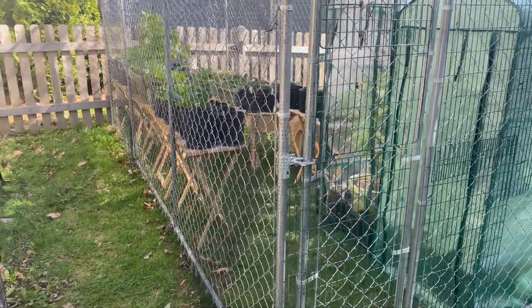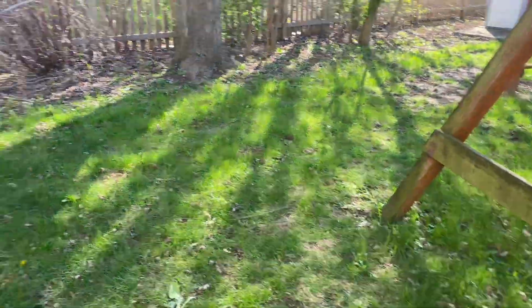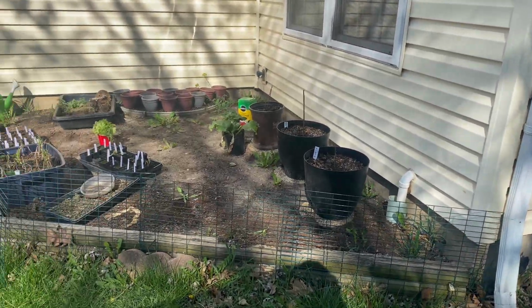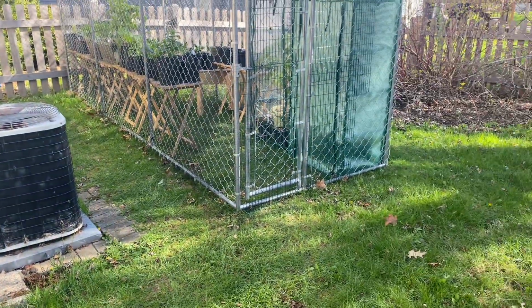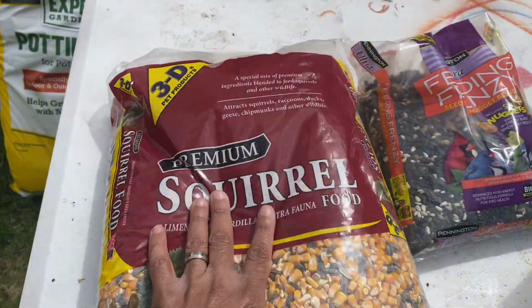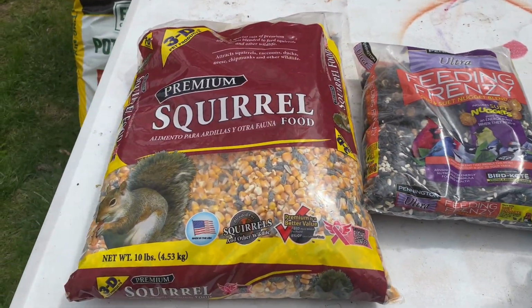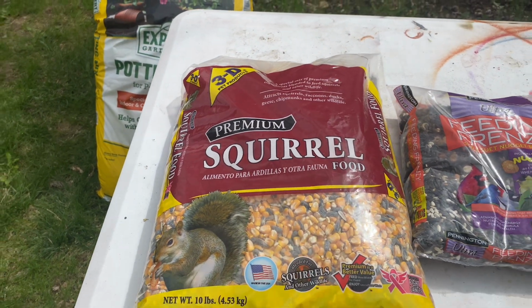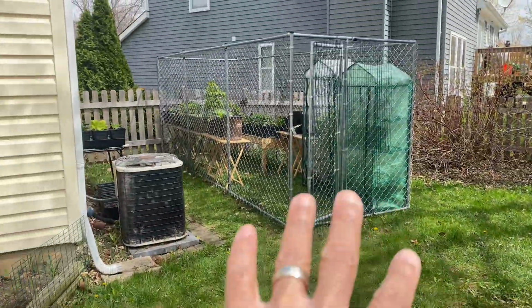But my problem was I still wanted to utilize this space and all this yard to be able to put more plants out. So instead of fighting with the squirrels and going to war with them, I decided to do something different: embrace them. This is my answer to my squirrel problem. I'm just gonna embrace that they're gonna be here, they need to eat, so I might as well feed them and it'll keep them out of my garden area.